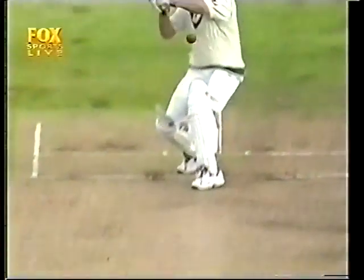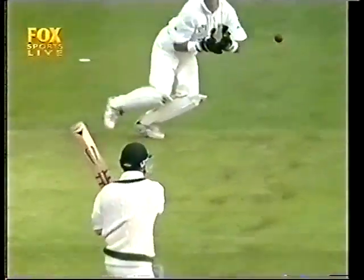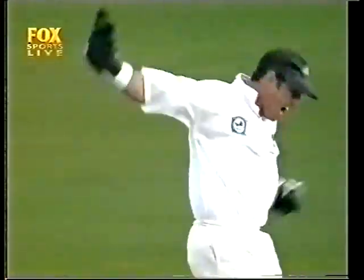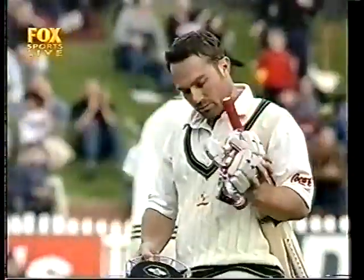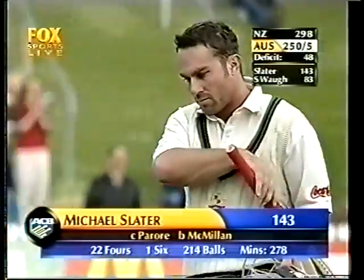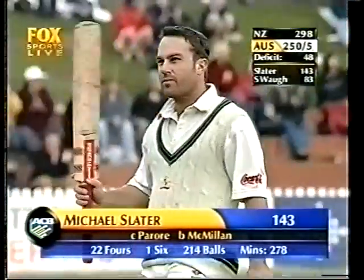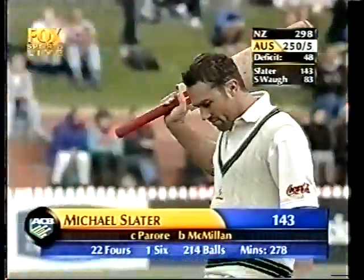Craig McMillan has this knack of using the bouncer, and it's a bouncer that actually cuts to off-cut. Little edge there. Parore anticipated beautifully, and a ball that was dipping was brilliantly caught, and a brilliant innings has come to an end. 143. And a partnership of 199. Australia 250 for 5.